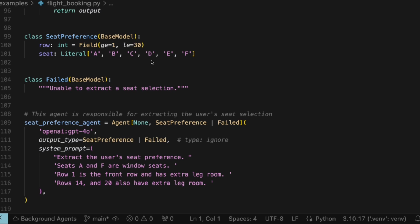Then we define two more Pydantic models: seat preference and failed. Just like with the flight details, this is all about creating a structured contract with our AI. When we ask for a seat, we don't want a random string. We want a seat preference object with a row that we can validate is within a real range. The failed model gives us a clean, predictable way for the agent to say, "I couldn't do this," which is much better than saying "return nothing."